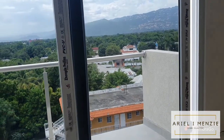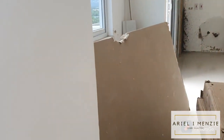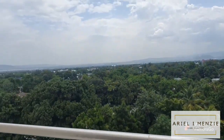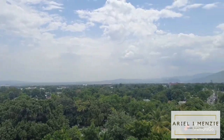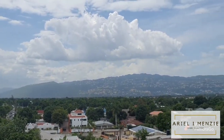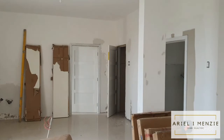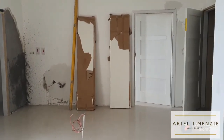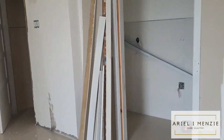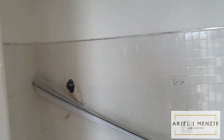Right, and you have this double deck here that you can step out onto. Enjoy a little bit more of the views. Minus the crying child. But those who have children know you can't control those cries sometimes. All right, so you have the wash area here, already piped and fitted out.